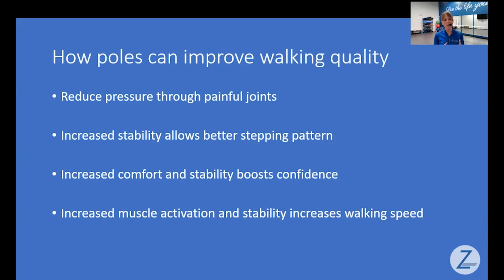So if we can increase our comfort and stability and feel more confident when we're walking, not be as concerned about what's happening directly at our feet, we can keep our eyes up, keep our chest up, and engage our muscles better. This increased muscle activation and stability increases the walking speed. So all of these things, you can see how something as relatively simple, and I won't say that it's simple to use walking poles, but something that's as relatively simple as introducing walking poles into your routine can go a long way to improving the quality of your walking.